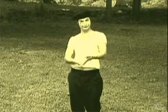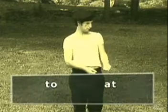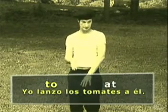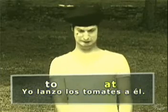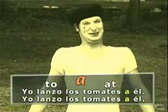Next up, we've got the preposition a. 9 times out of 10, a means to or at. So Spanish speakers don't really distinguish between to and at. So whether you hurl tomatoes to the mime, Yo lanzo los tomates a él, or you hurl tomatoes at him, Yo lanzo los tomates a él, you use the preposition a. But while a usually means to or at, occasionally you'll run across a being used other ways. Like to say by foot, as in to walk by foot, you'd say andar a pie.